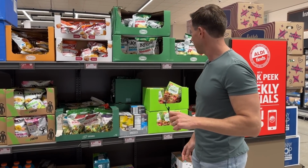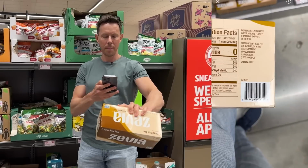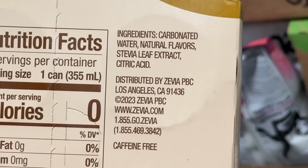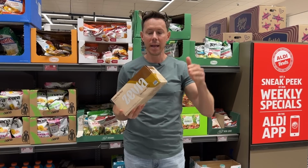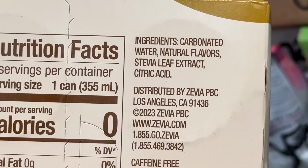And then down here, this is an interesting one because this is root beer. If you scan the Zevia with the Bobby approved app, you might be confused because it says Bobby approved, but there's natural flavorings on here, right? How is that possible? Because this is where I put on my subjective Bobby hat and say, even though this has natural flavors, there's no cane sugar, there's no artificial flavors, there's no caramel coloring.